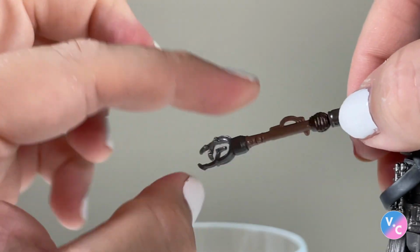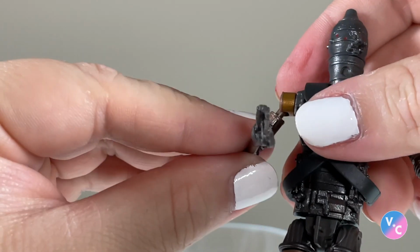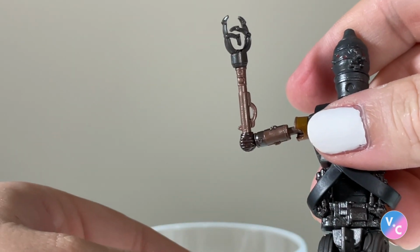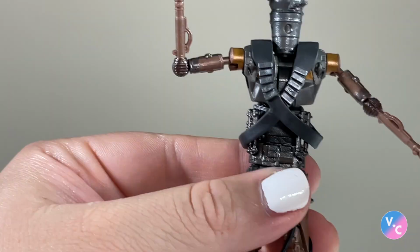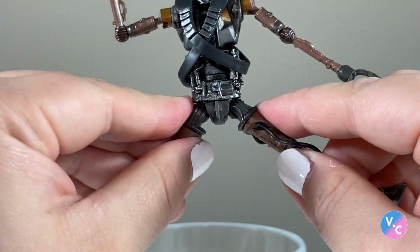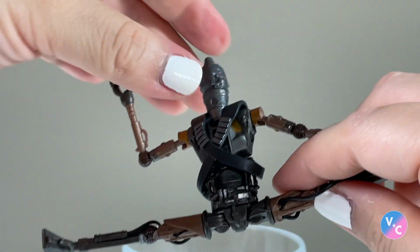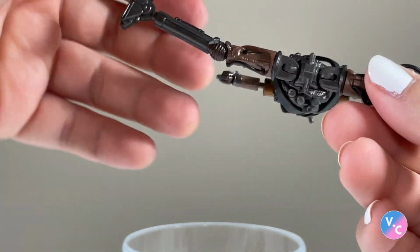Now, these are very thin joints, so be very careful. You can bend them though, and they bend pretty well. You get a full 90 degrees there. You can also rotate his wrists, if you want to call them wrists. You can rotate him here at the torso. Here at the hips, they do kick out all the way. Check this out. That's pretty awesome. Full range of movement right there.